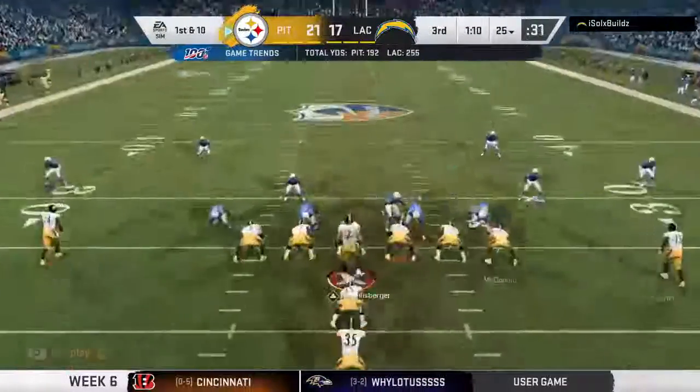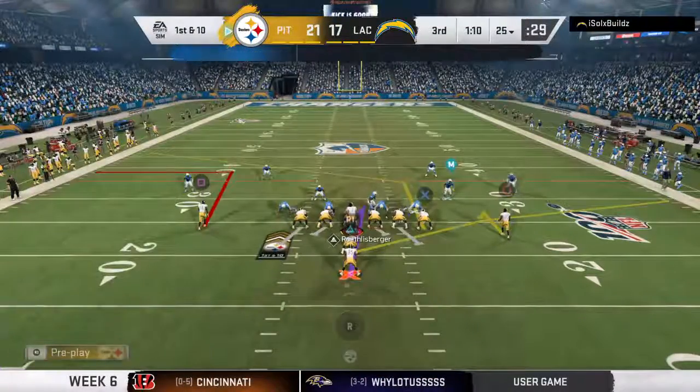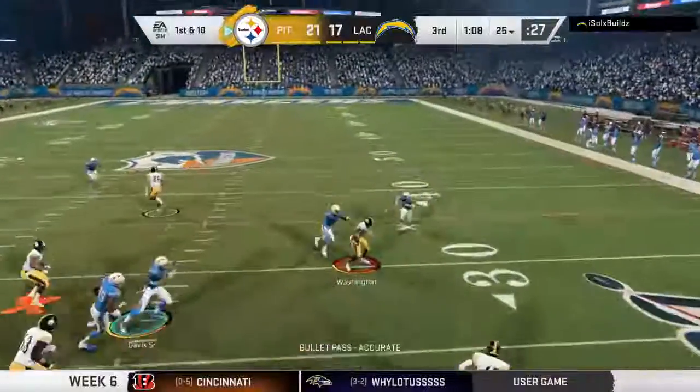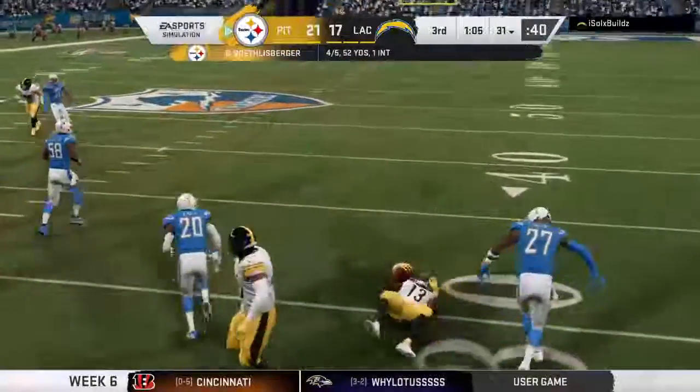The offense is back out there at the line, ready for their next drive. And they hit the home run last drive. One play on the ground all the way to the house. Now the defense, maybe they're expecting a run here.